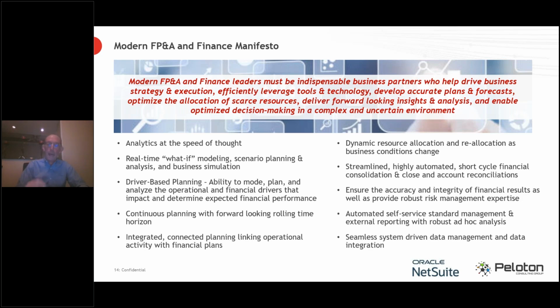Making sure that we do the absolute best job we can from our financial close, consolidation, and account reconciliation activities. Automate, streamline, make them efficient. Also, be mindful of, we're still in finance. We have a fiduciary responsibility to mitigate risk and have our due diligence.